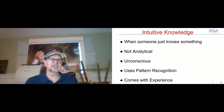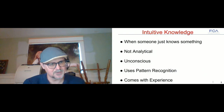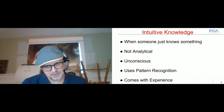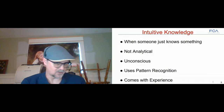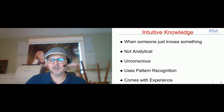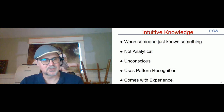And what we're trying to get to is an intuitive knowledge, right? Rather than something analytical or something you think about, something that you have to consciously examine. We're looking to be able to spot code in a way that bypasses all of that with unconscious pattern recognition, right? Which is very, very similar to the way that things are done with machine learning.